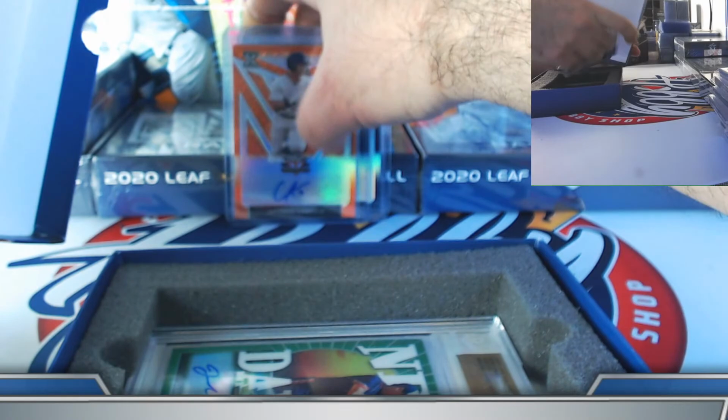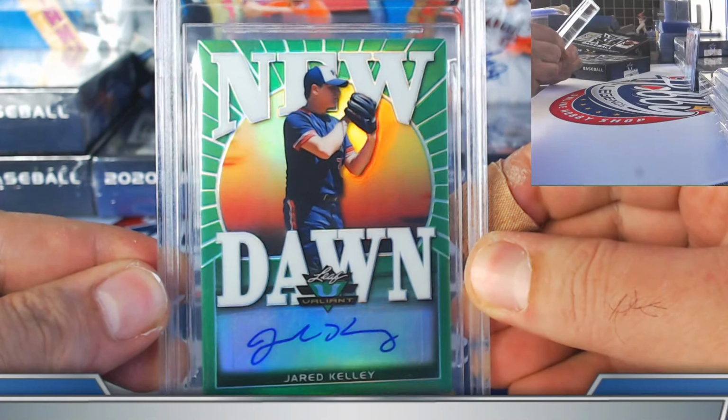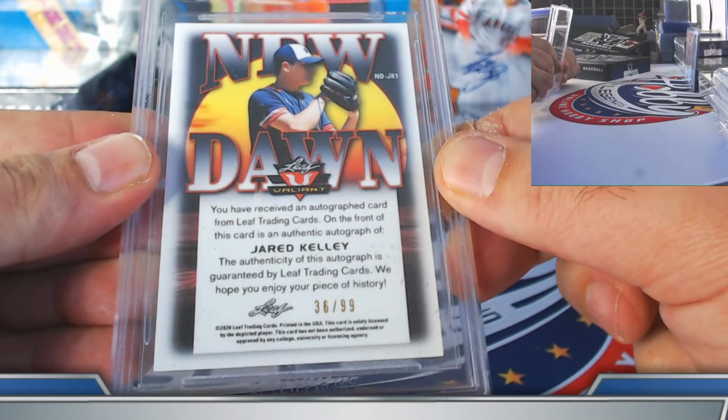Nice for the Jared Kelly spot as well. Gonna get them on the board. 9-5 gem mint on the slab. New Dawn green. Let's get it out of here. Green. Very clean looking on this one as well. 9-5 gem mint on the slab, 10 on the autograph, number 36 out of 99.